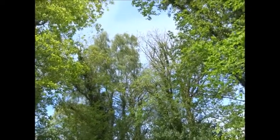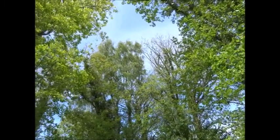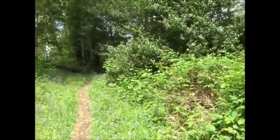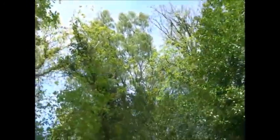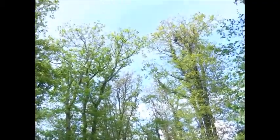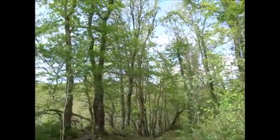Yes, it's quite different from, well, nearly a month ago. About a month ago, I took part one, and the trees were still bare of leaf. I thought these trees here were dead, but of course they weren't dead. They just didn't have any leaves.